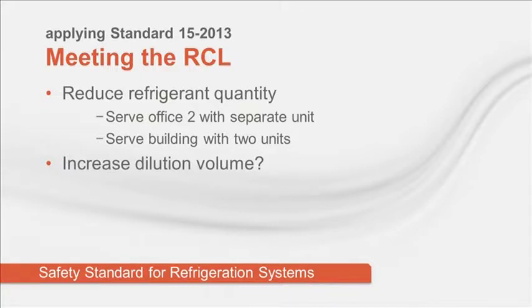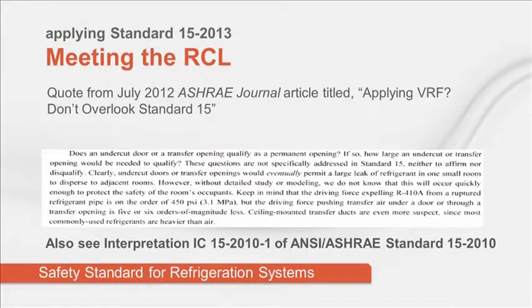So far, the solutions have focused on reducing refrigerant charge. But what about increasing dilution volume? Some sources have suggested that an undercut of the door is sufficient to permit the volume of the adjacent space to be included in the dilution volume. Others have suggested air transfer ducts from room to room or outdoor air ventilation systems are ways to increase dilution volume.